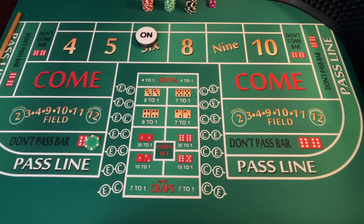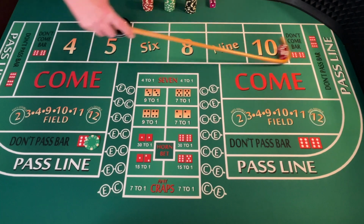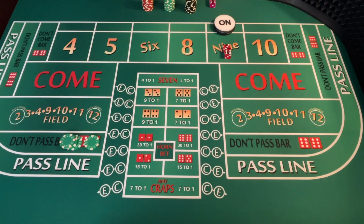Okay, here we go. Dice are out. And this point is off. But 639 is our number, 639. Putting that on, we're putting $75 on the odds here to win 50. And dice are out. 10, 5, 5, 10, hard 10.